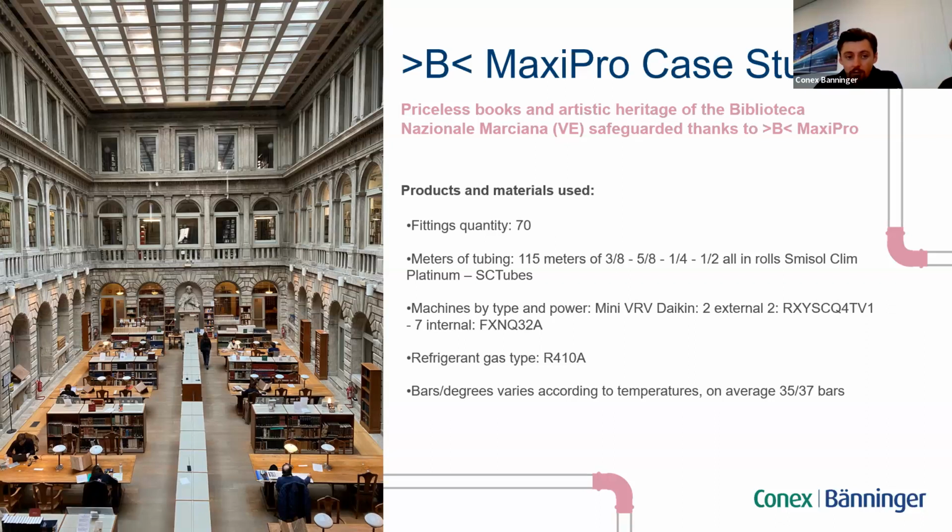The reason BMaxi-Pro was used is because within historical buildings, as Mark mentioned earlier, you can't use hot works. So this allowed the installer to go in and install BMaxi-Pro without needing to close the building or shut off an area of the library. It was clean, it was efficient, and that's why BMaxi-Pro was used. The system is running on average around 37 bars of pressure, so BMaxi-Pro again was the perfect fitting type for this.